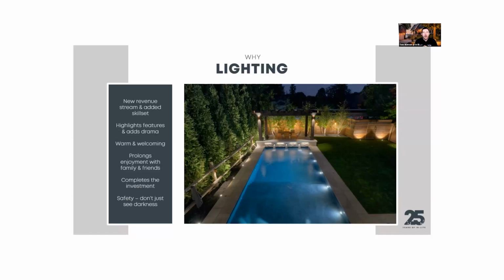In addition to that, it makes your projects look even better than they already do without any lighting. When you're adding lighting into the project, you're highlighting those features, creating that drama, and creating a larger usable space. You can see in the picture here, we have the lighting around the pool. We're uplighting the cedars on the sides. We're getting that height, and that width of the space.